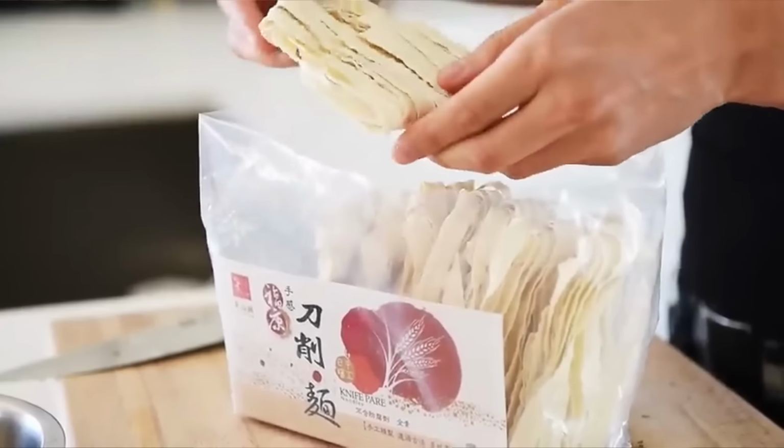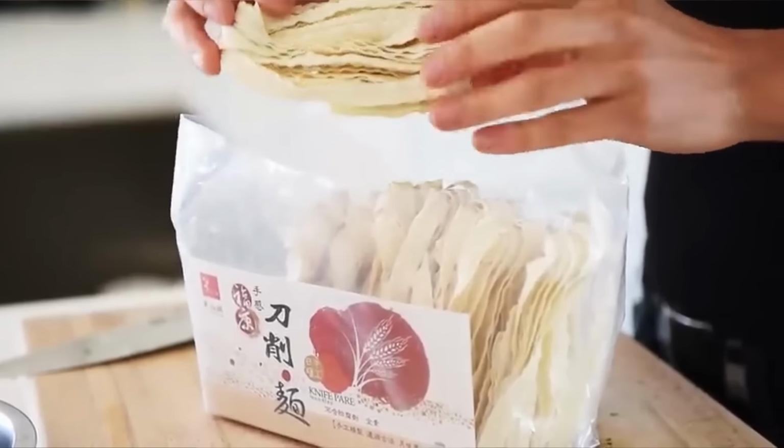A couple other things that we gotta swap out because I just couldn't find them. He says these knife par noodles are easy to find in an Asian grocery store. Not where I live. So unfortunately, the best I could find on short notice was just typical rice stick noodles. Noodles are noodles are noodles, I think, for the most part. And I want to make this accessible so you can make this at home yourself.